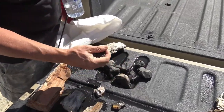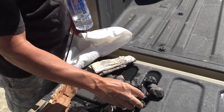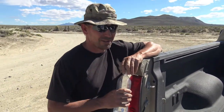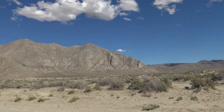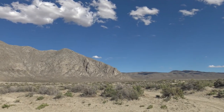Then just a bunch of obsidian. Apache tears is what they call it. This stuff's all over the place. Cut some of that up and make some nice, pretty stuff. All right, well, we got one more place we gotta hit. Yep, we're going to show you the ponds. Let's check them out.